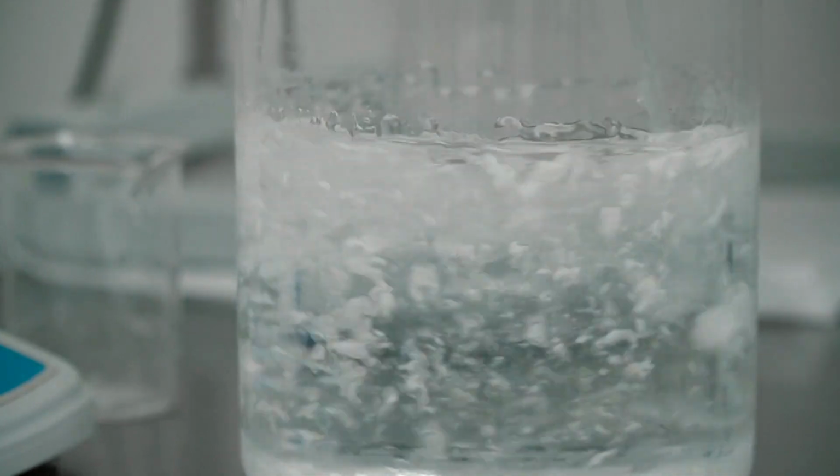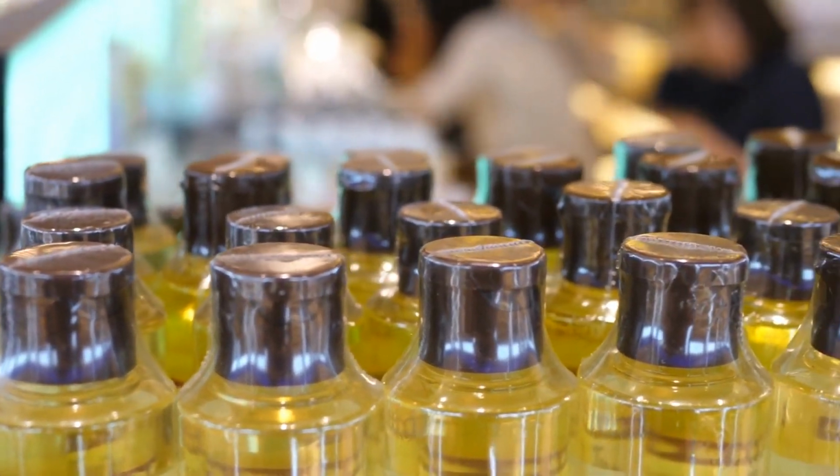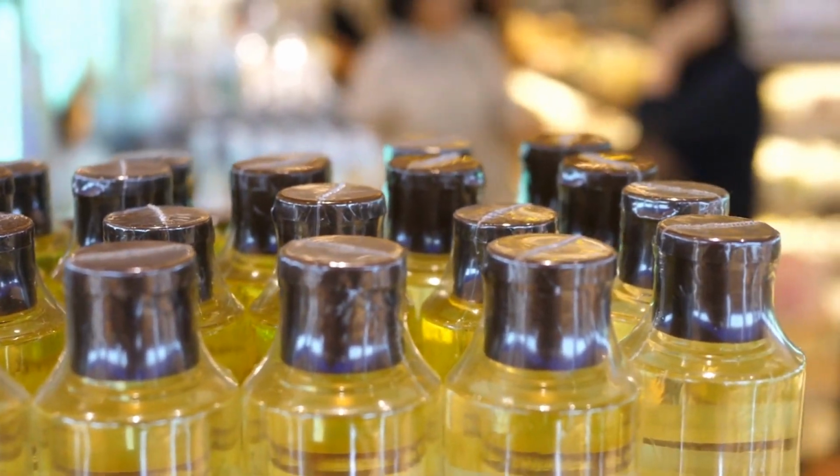Overall, hyaluronic acid can be a beneficial ingredient in skincare products for its ability to hydrate, plump, soothe, and heal the skin.